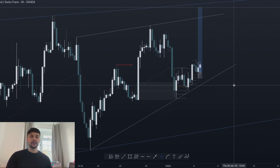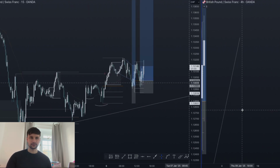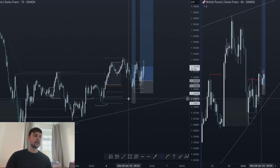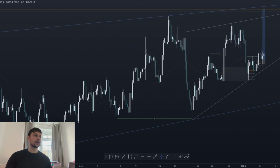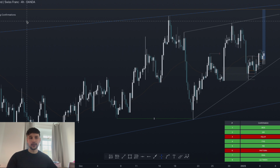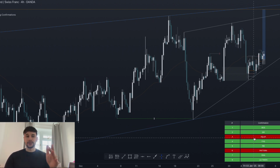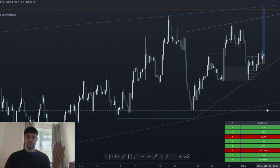That's my reasons for being bullish, but the actual entry itself, let me blow up that again. I have this confirmation checklist indicator that I took from someone else, and then I added my own confirmations into the checklist just to help me with entering trades.